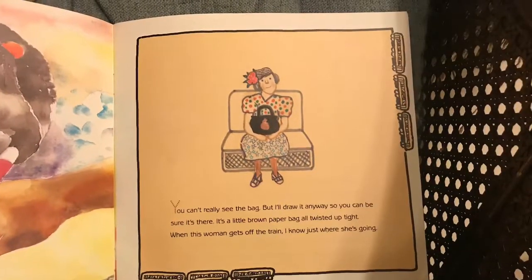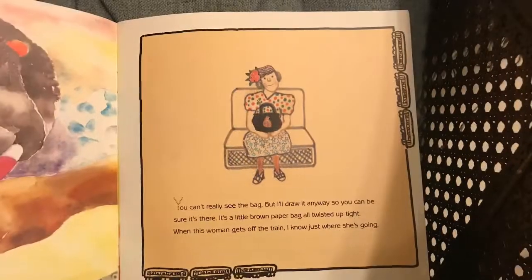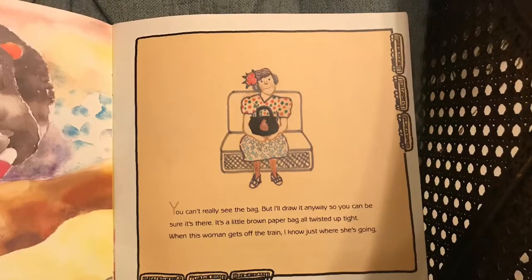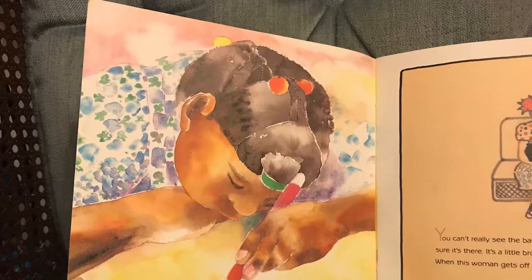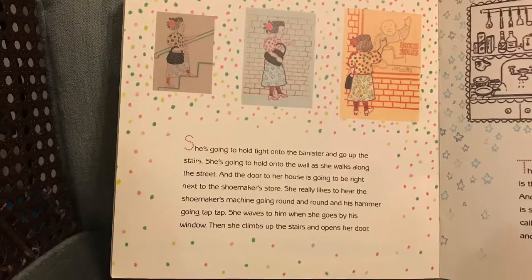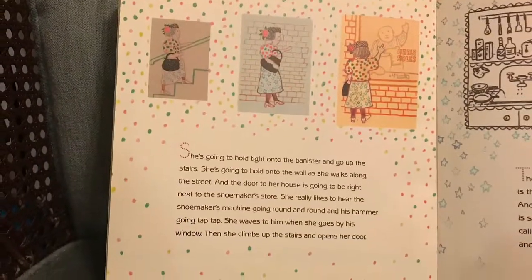You can't really see the bag, but I'll draw it anyway just so you can be sure it's there. It's a little brown paper bag, all twisted up tight. When this woman gets off the train, I know just where she's going. She's going to hold tight onto the banister and go up the stairs. She's going to hold onto the wall as she walks along the street.